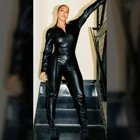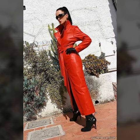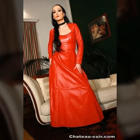My dear friends, if you want to buy these beautiful and gorgeous leather collection ideas, I will tell you the websites from where you can buy these designs.